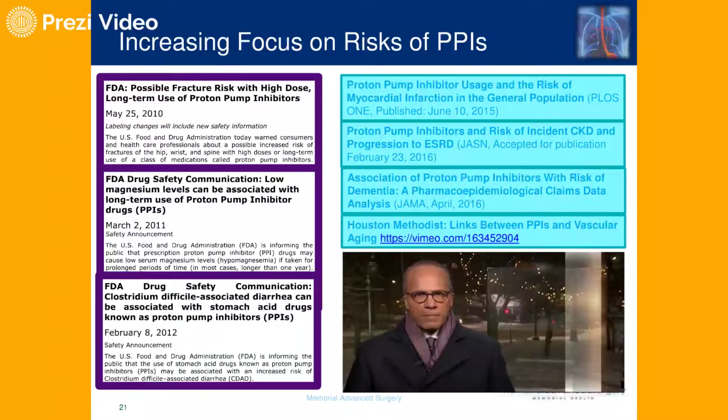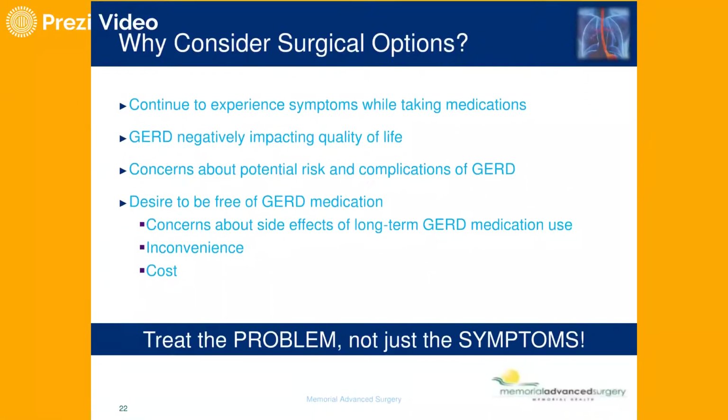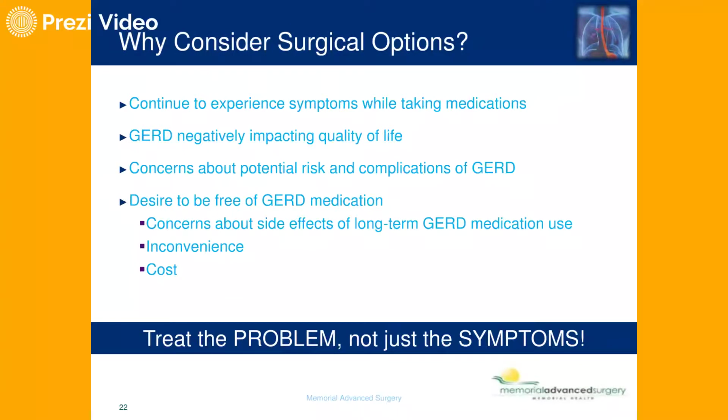We're also now finding that with long-term usage of proton pump inhibitors, there may be some other bad problems that can develop. I won't go through all those, but it's becoming more and more known that what was once thought to be a very benign category of medications may have some bad side effects if taken long term, which means that we should consider surgical options.